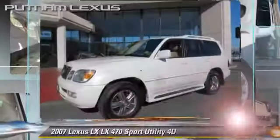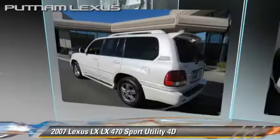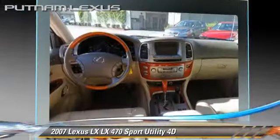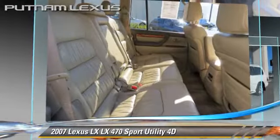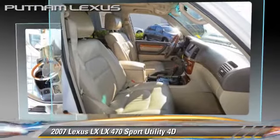The 2007 Lexus LX 470. Powered by a 4.7-liter V8 engine with a 5-speed automatic transmission with overdrive, this 4-wheel drive sport utility vehicle gets up to 17 miles per gallon. This Lexus features traction control, 4-wheel drive, and tilt wheel.